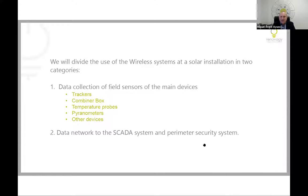It's clear that the only possibility is to reduce the cost in the solar facilities. And one of the ways is to use wireless systems instead of cable systems, because a lot of installations have field sensors, like trackers, combiner boxes, and temperature probes, that up to now are connected with cable, and this is a big cost for manual work, for the cable, and for a lot of things. The wireless system is reducing the cost of having these important probes and sensors in the field of the installation.